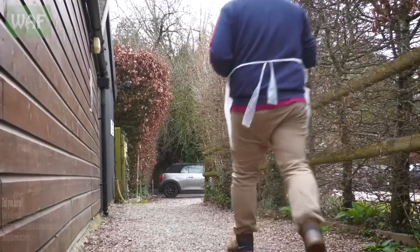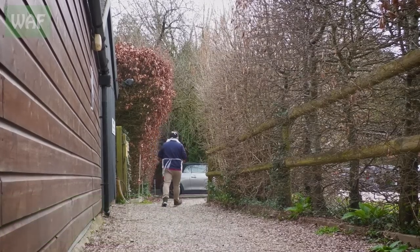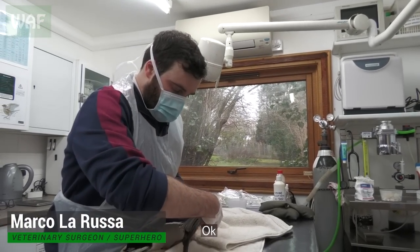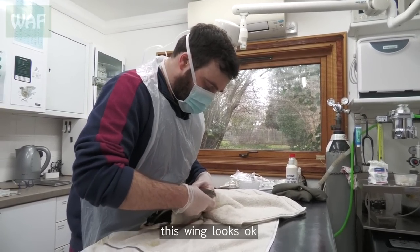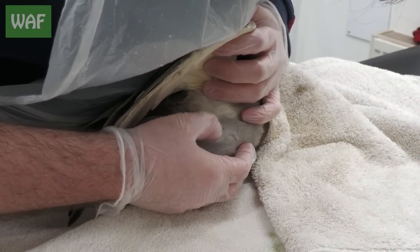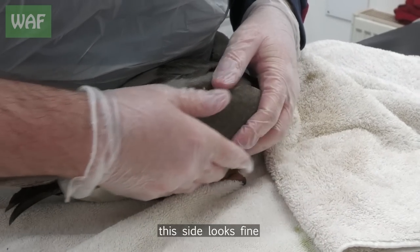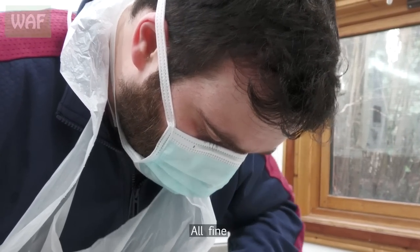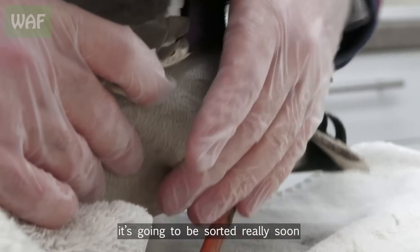Luckily, after passing through our initial quarantine unit, nothing concerning was found, and he could be admitted to the centre for an examination. Okay, so I think generally speaking this wing looks okay. Sometimes when they get caught in fishing wire they can be injured by the hook, but in this case this side looks fine. Now the leg, all fine, no injuries. Tiny bit here, but it's going to be sorted really soon.